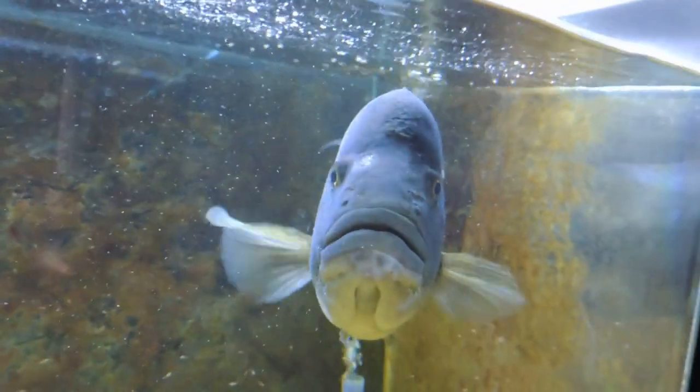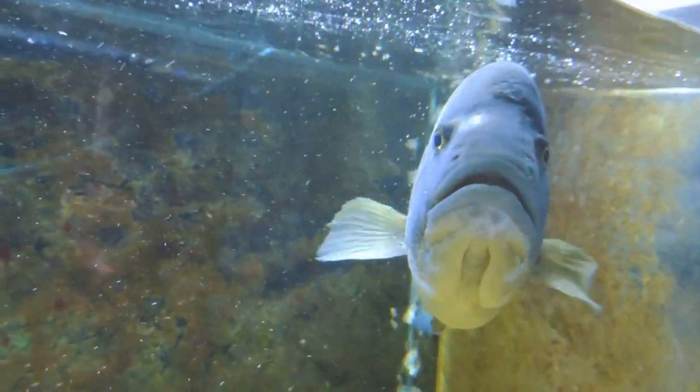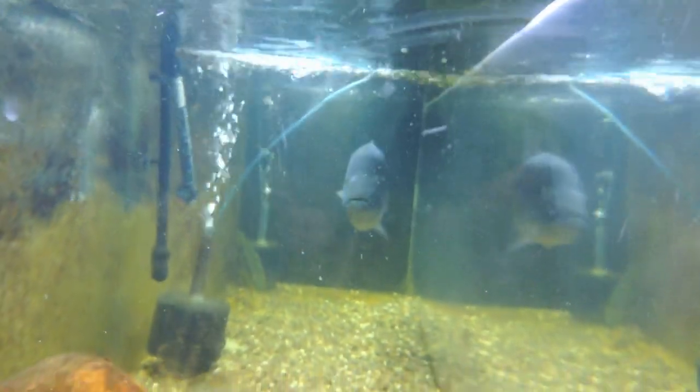If we can get down here so you can see him. Here he is. Not yellow anymore. We can maybe get him to swim down here and say hello. Here he comes.